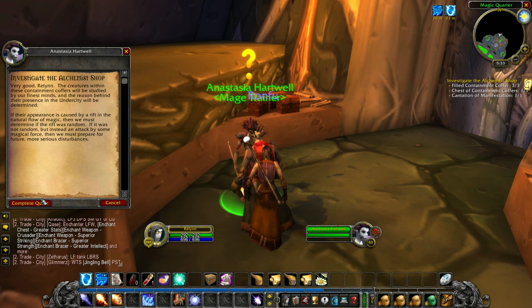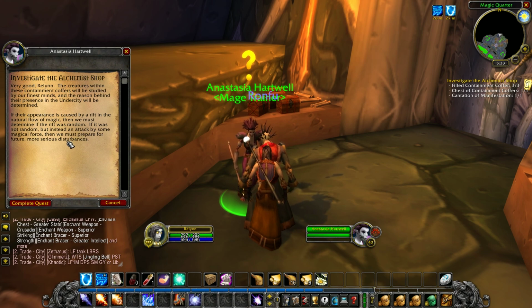Very good. The creatures within these containment coffers will be studied by our finest minds, and the reason behind their presence in the Undercity will be determined. If their appearance is caused by a rift in the natural flow of magic, then we must determine if the rift was random. If it was not random, but instead an attack by some magical force, then we must prepare for the future. For future, more serious disturbances.